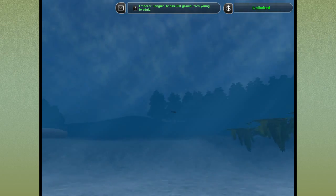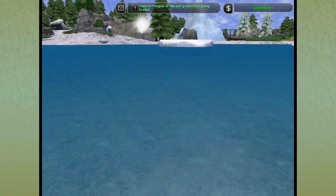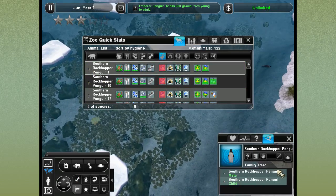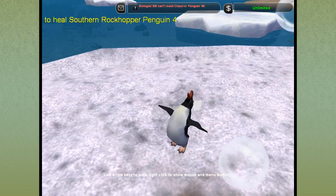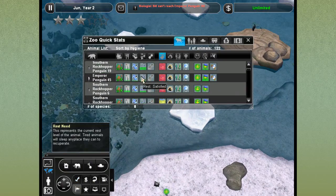All right, let's get up here. I see you, little penguin. Na na na na na. Now you're cleaned. I think that cleaned a few of them at least, but it's kind of hard to swim after all of them. Rockhopper penguin 40 is going to lay an egg sometime soon. That's going to be exciting. We might just have to go through one by one, find and scrub the penguins. Oh my goodness, there's so many.